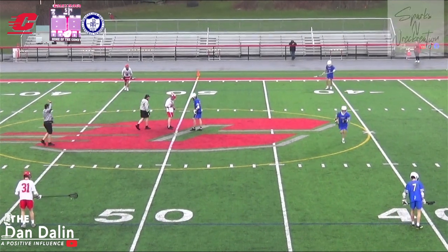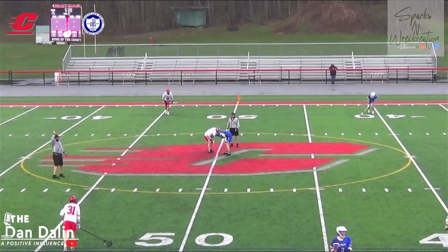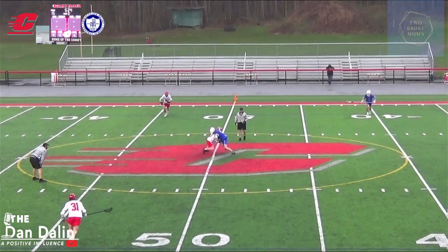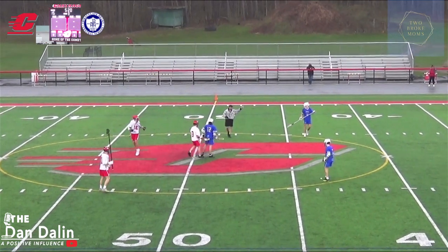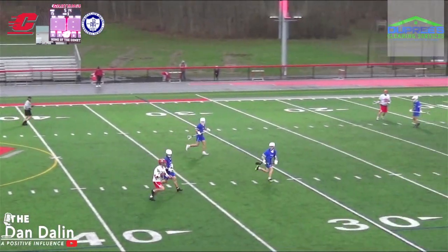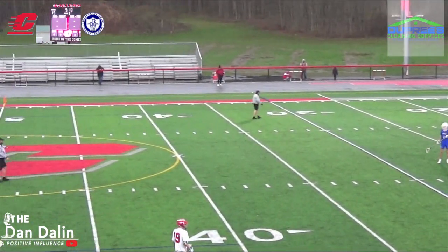Faceoff coming up. Amadon and Zeb Stevens. Is that Zeb? No, it was not Zeb. That was Corey Murphy. And that's going to be a Carthage ball. Murphy scoops that ball up, starts driving forward. Going to have a whistle. He's got to come back and start from the middle.